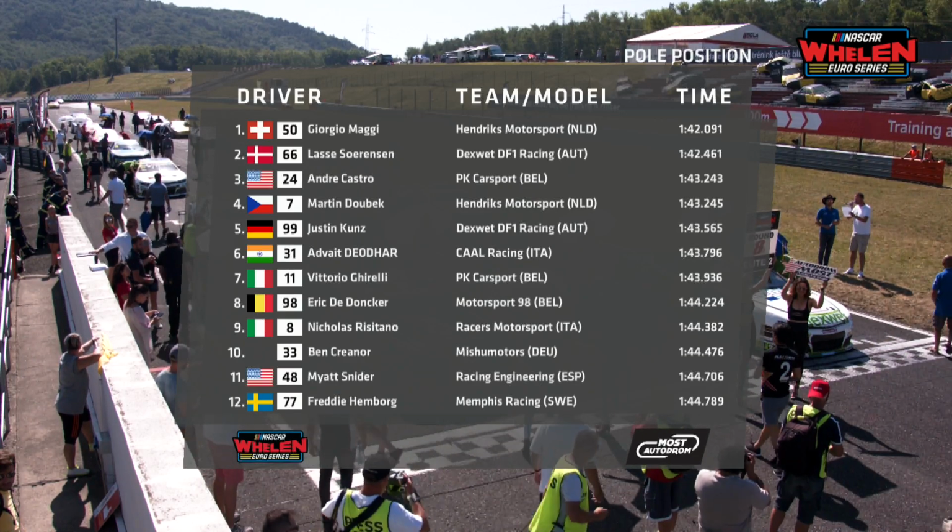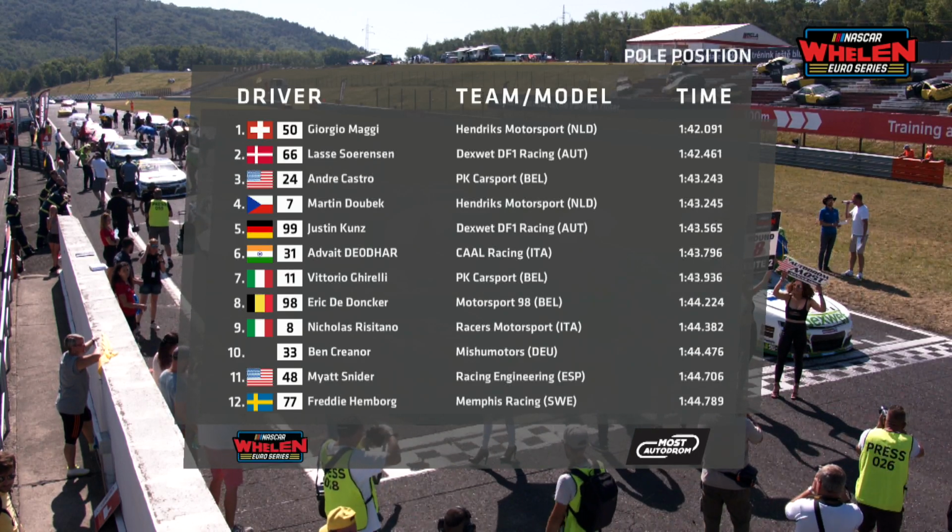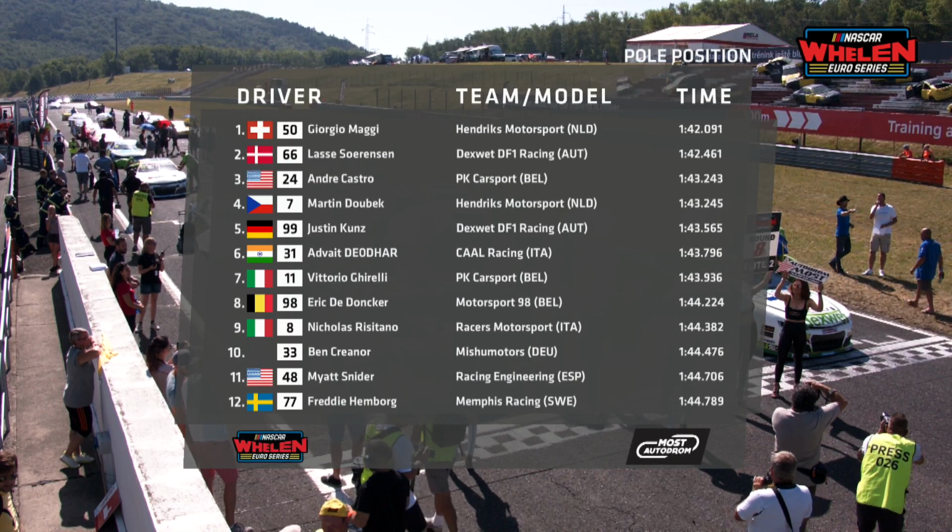We can see also Castro doing a really great job on the track because he's a rookie and he does well also. So, let's guide you through the grid then.